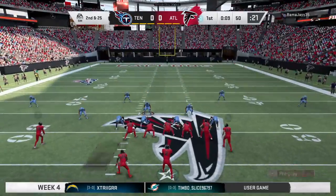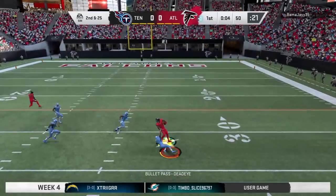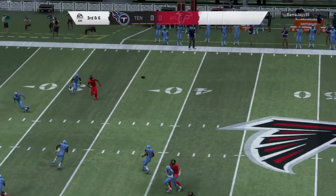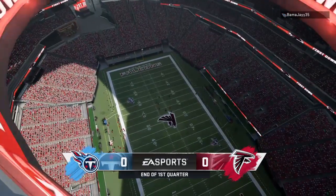They don't seem to be working together as a cohesive unit. Right? 4 guys might have it right, but the 5th guy is giving something up. They've got to find a way to all get on the same page. That's the end of the first quarter. No score after 1 on EA Sports.